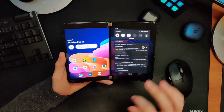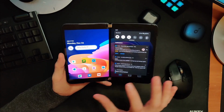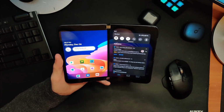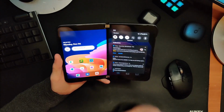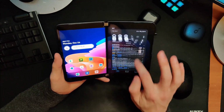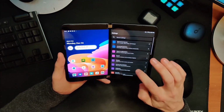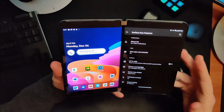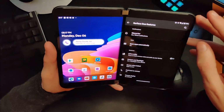So let's jump to the settings. I cannot tell you strongly enough that the gestures and the touch feel noticeably better. Let's go to our settings though, and we're going to go to Surface Duo features, and we've got a couple of things to look at here.